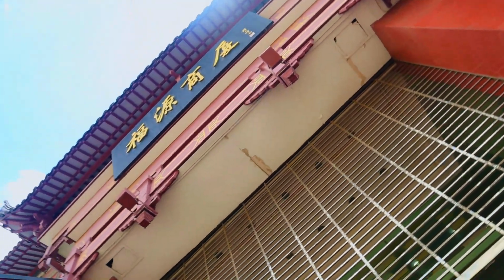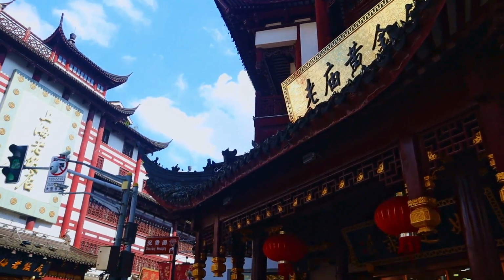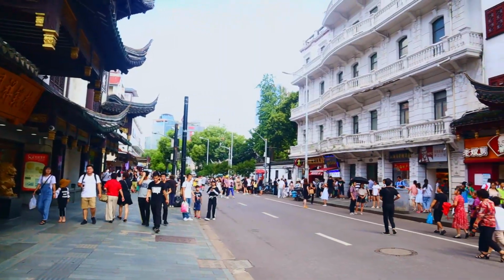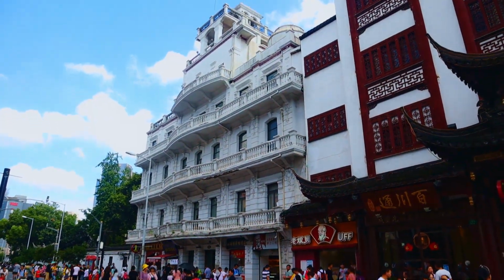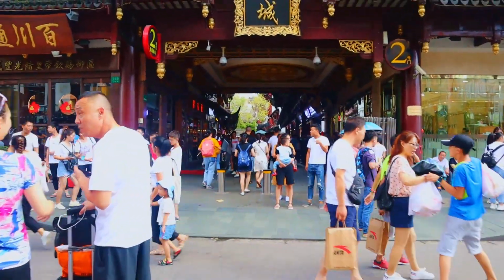Hey guys, here in Yu Garden, Yuyuan Garden, we're going to show you what's around. Check it out. Check out the place, guys. It's full of people. And this building is really nice. And here beside it is a white building. Let's check what's inside.